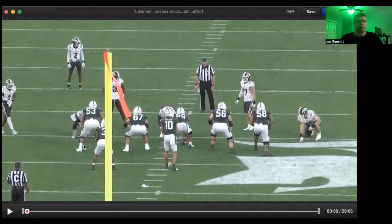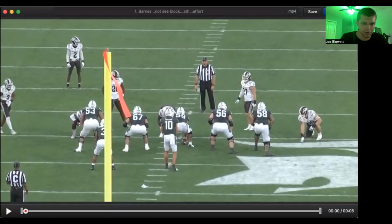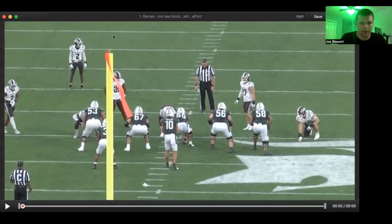We are going to be looking at number 3, Western Michigan, this entire time, obviously, because we're watching Zaire Barnes. So right here, not C block athletic effort. Okay, so let's watch him.